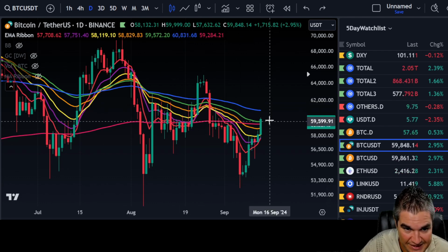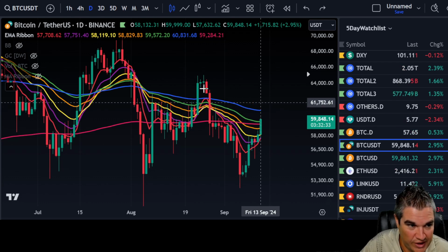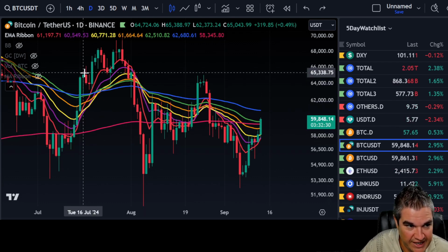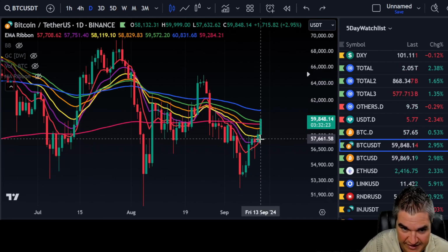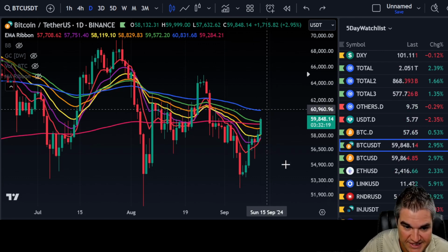So ideally, if we get up here, 61K, today, tomorrow, Sunday, going into the weekly close, we don't want to give it back. Look at this move here, right? We want to rhyme with this. So if we kind of hesitate, where do we find support? Right at the EMA 8, the uppermost moving average. Right now, it's way down here. So it's got to cross up. And that would probably take mid to low 60s.